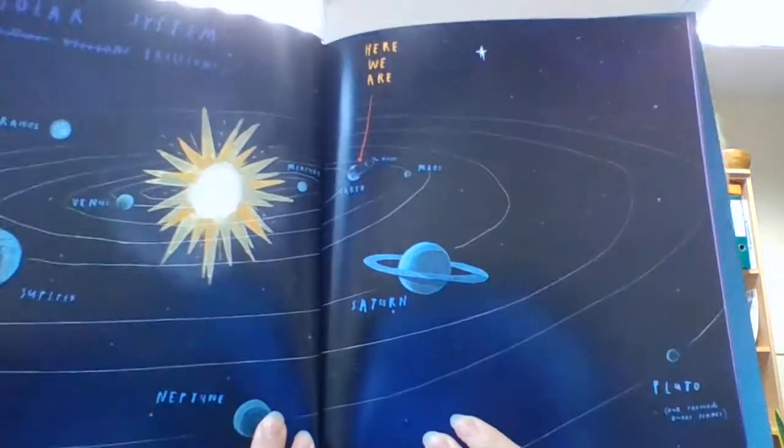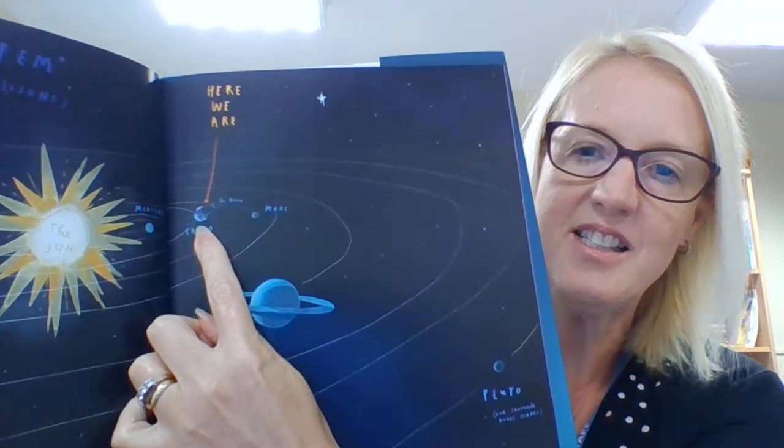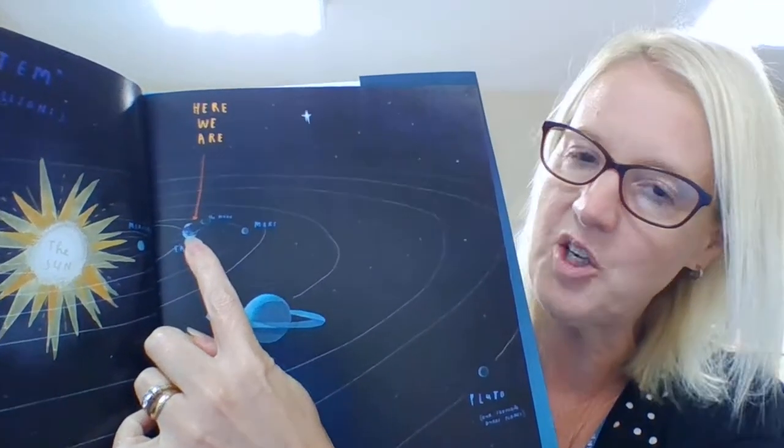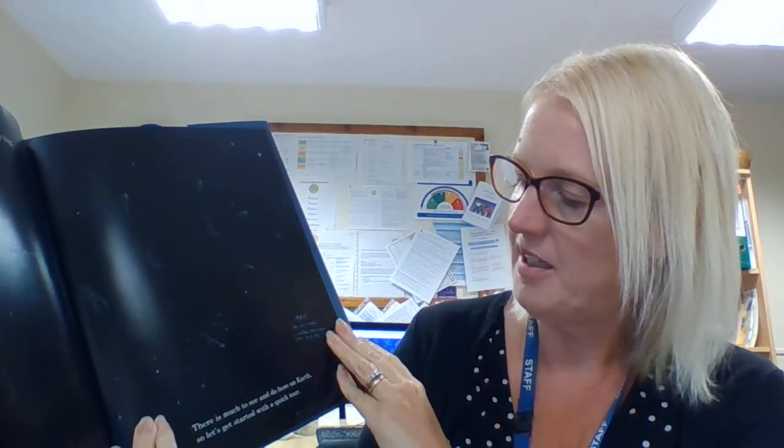Now, I'm sure all of you know what this is. This is our solar system, and here, just there, as a tiny little dot, is Earth. Well, hello. Welcome to this planet. We call it Earth. It is the big globe floating in space on which we live. We're glad you found us, as space is very, very big. There is much to see and do here on Earth, so let's get started with a quick tour.